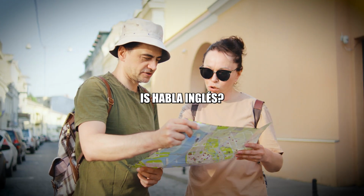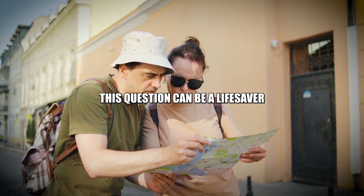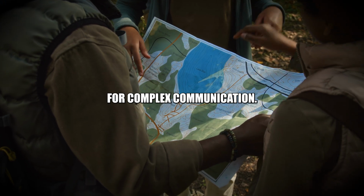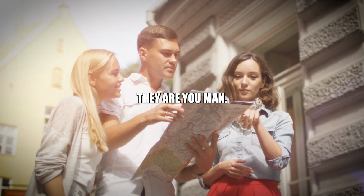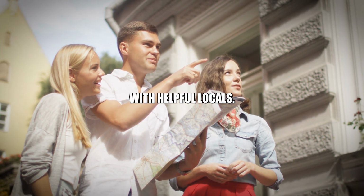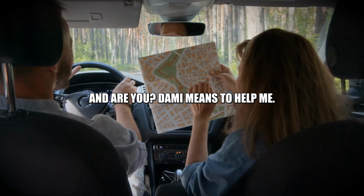Do you speak English? Is ¿Habla inglés? Pronounced ah-bla inglés. This question can be a lifesaver when you need help and your Spanish skills are not sufficient for complex communication. Can you help me? Is ¿Puede ayudarme? Pronounced pweh-deh ah-yoo-dar-meh. This polite request will open doors and connect you with helpful locals. The word puede means can you or are you able to, and ayudarme means to help me.